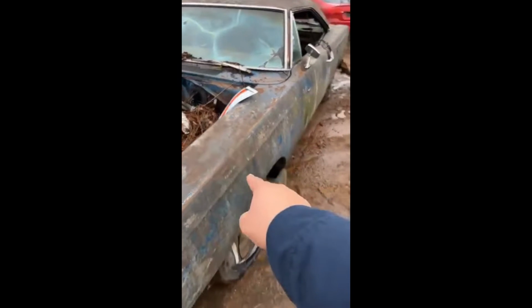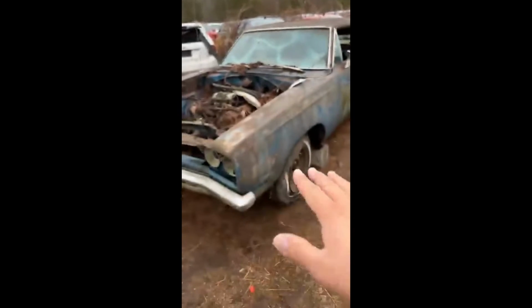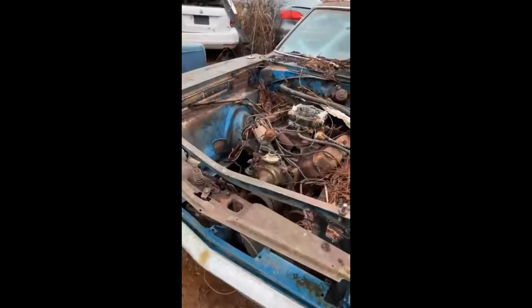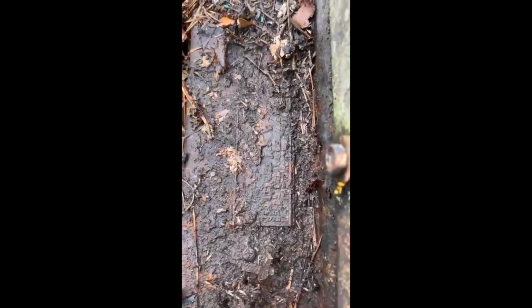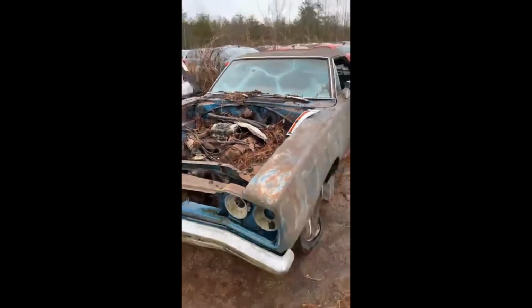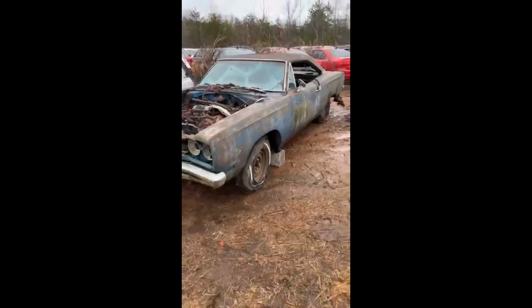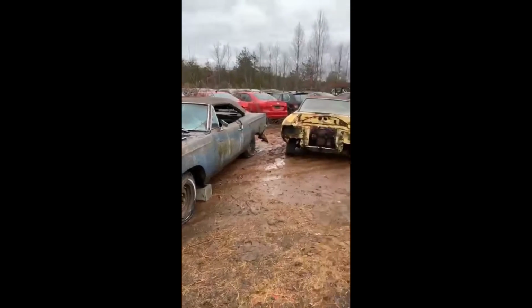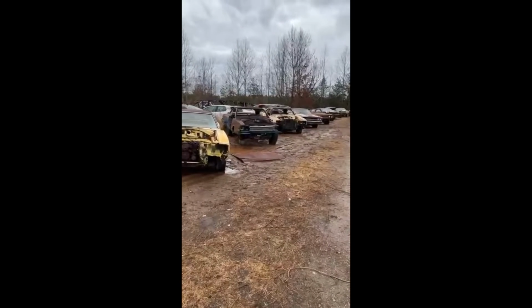This car's got an interesting story. So this is a Roadrunner, obviously a '69. It was brought here just a couple days ago, if you can believe that. Okay, that didn't help. Fender tag, 7,500. So let's see here. 7,500, 2,500.